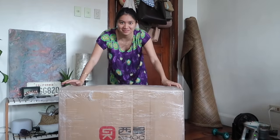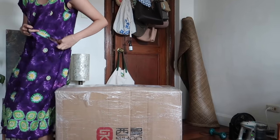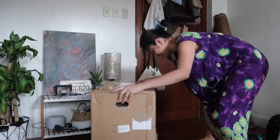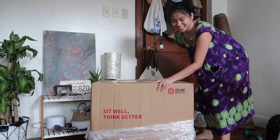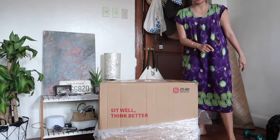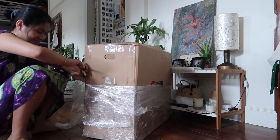Kids, finally time to unbox this. Okay, don't mind the holes. I already know there are holes in this dress. It says here, can you guys see it? Sit well, think better. I agree. I bet there's an easier way to do this, or a more efficient way.